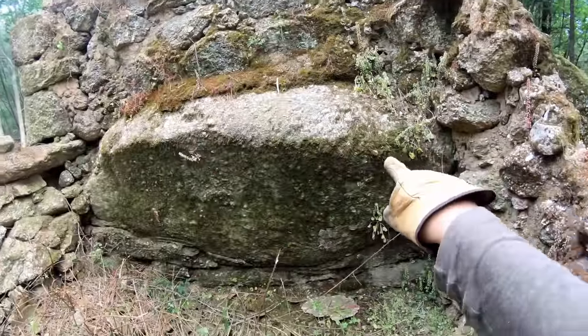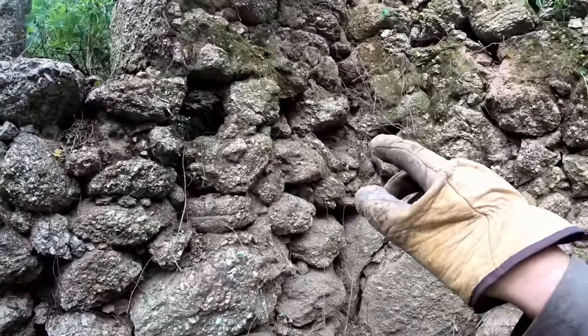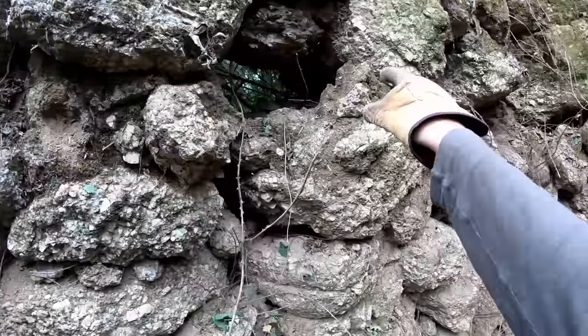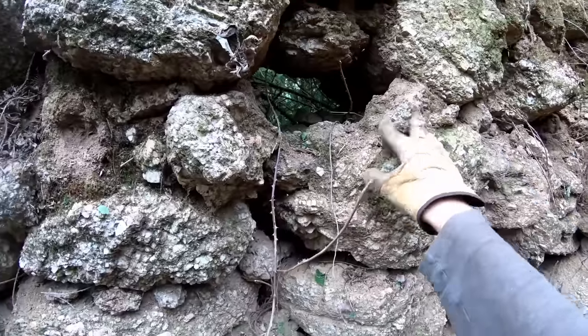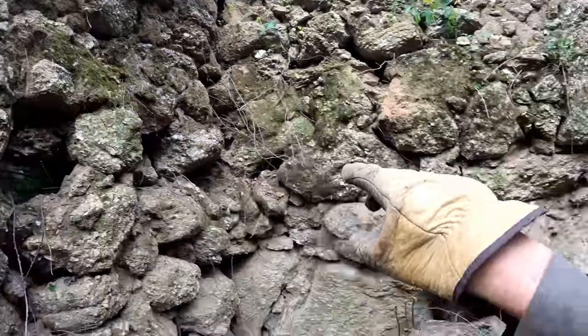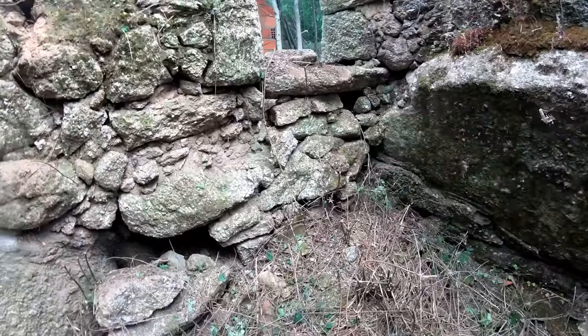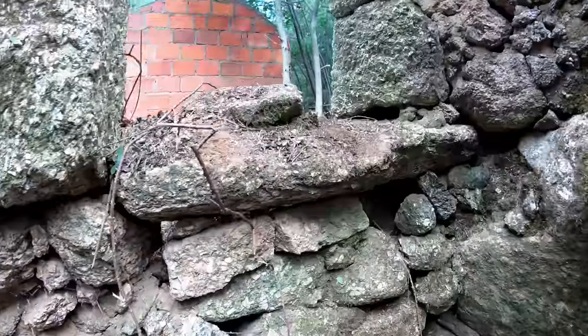All right, so let me show you what we found here. And this ruin is also built on a big granite rock. And the ruin itself is in a bit rougher condition. It's more like clay and smaller stones. Looks like there was a small window there. And there's another one there, a door. So it looks like there was a double floor.